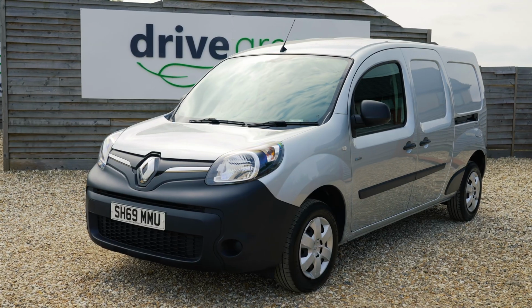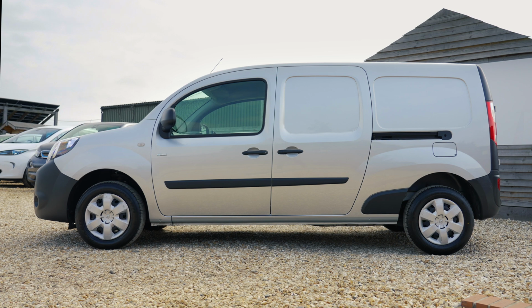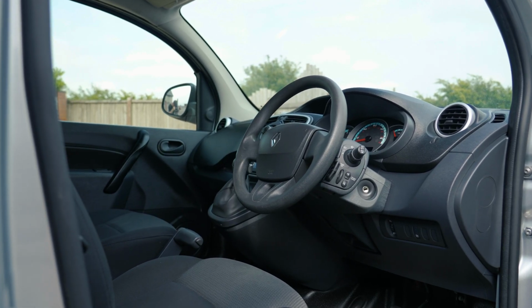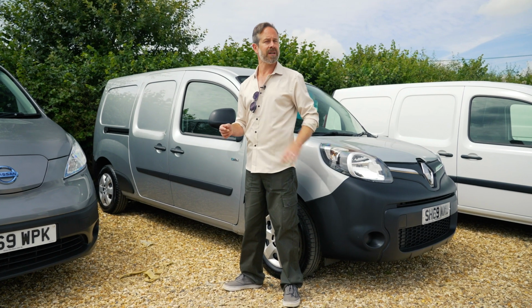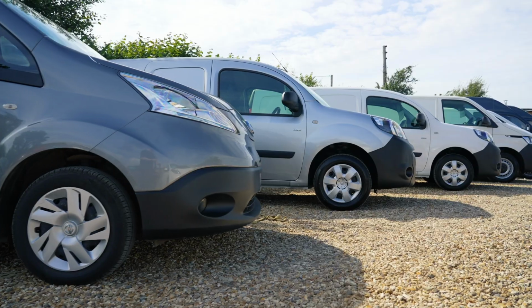The other is the Renault Kangoo ZE, which offers a much bigger load area if you were to go for its long wheelbase option. And it also offers great value, especially for the range you can get from the newer 33 kilowatt-hour models. If you're after a compact van but you need a bit more load space, then the Renault Kangoo ZE could be the one for you, particularly in its longer wheelbase format.